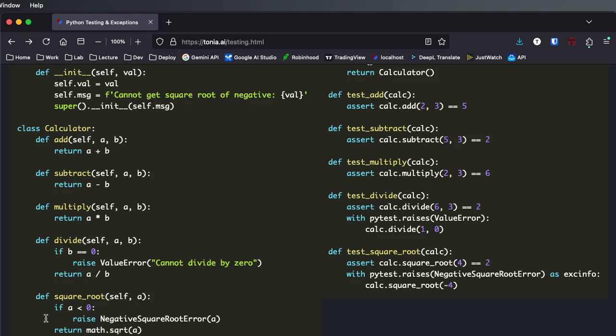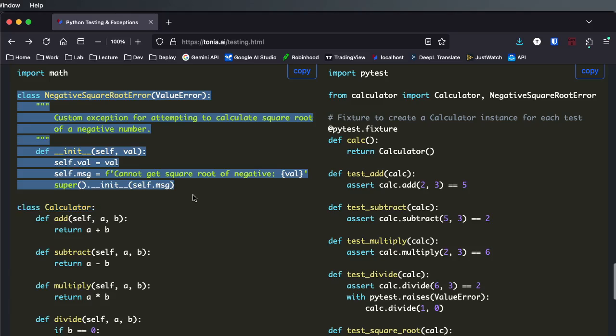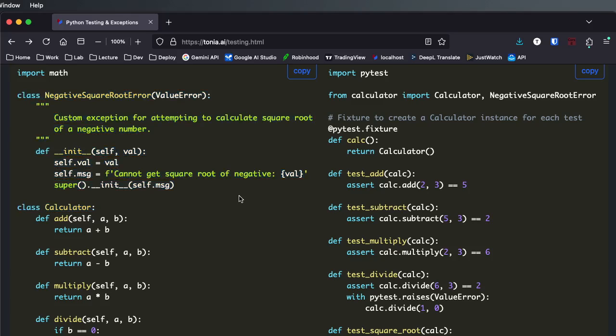For a square root function, we cannot take the square root of a negative number. So the first thing we check with our parameter is whether the argument that was provided is less than 0, and if so, I want to raise an error. I could simply raise a ValueError here, and the way to do this would be to raise a ValueError that says something like you cannot take the square root of a negative number. But to illustrate creating a custom exception, I created a custom exception called NegativeSquareRootError, and it's inheriting from ValueError, just to provide you with an example of the syntax for creating a custom exception.